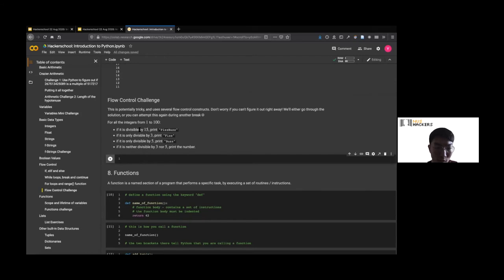If the integer is divisible by 15, you print fizz buzz. If it's only divisible by 3, you print fizz. If it's only divisible by 5, you print buzz. And if it's neither divisible by 3 nor 5, you print the number. I'll give you 5 minutes, and if you're done, please indicate in the participants panel with your green tick.